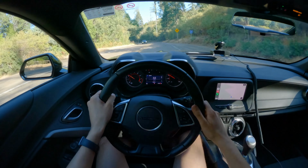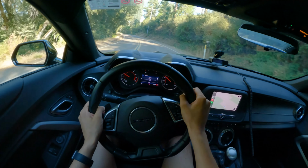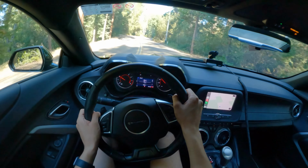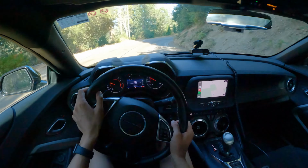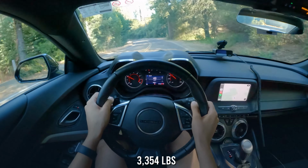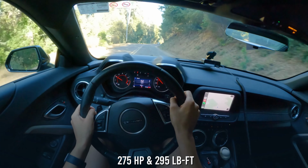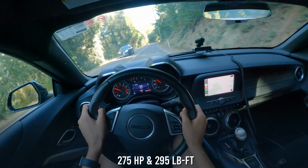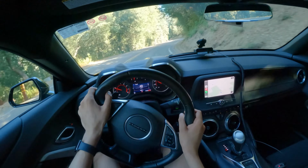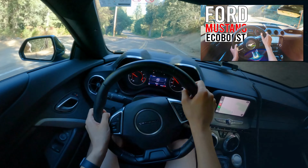Ladies and gentlemen, boys and girls, we are in the 2022 Chevy Camaro 1LT. Oh my goodness, this is a very fine specimen that's in high demand. It goes for $28,000, weighs approximately 3,300 pounds, coming out with an inline 4 turbocharged, pushing out 275 horsepower, 295 foot-pounds of torque, and this is the direct competitor to the other car I reviewed, one of the first reviews on this channel, which was a Ford Mustang EcoBoost.